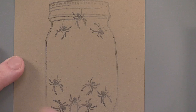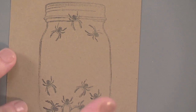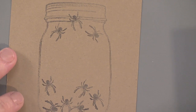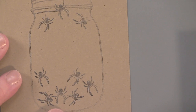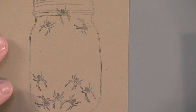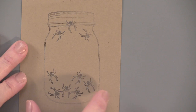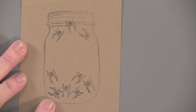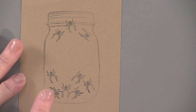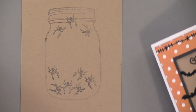And so you take the jar stamp from the Well-Preserved set. And to get this background, you want to know where to stamp the smaller images. So you off stamp onto something else, then stamp onto the craft cardstock. And so you'll get kind of a light image, and then you know where to stamp those cute little 8-legged spiders. You're such a brave woman.